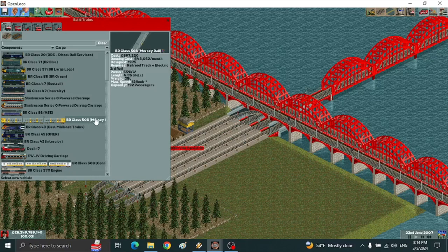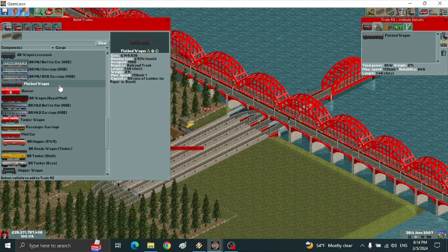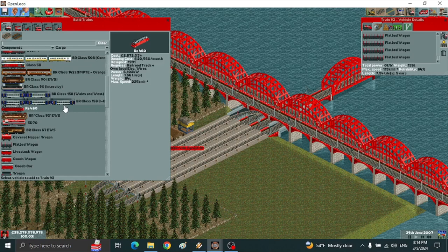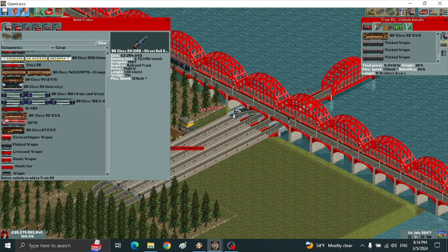So we'll go with the regular flatbed wagons because it's 113 kilometers an hour and it carries lumber, paper, or steel. Which one is the most running cost? This one is 20,000 and this one is 28,000. So we'll go with that then.